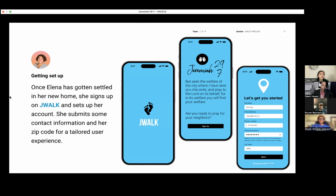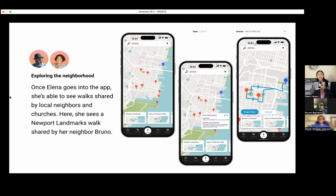So we have these two characters, and how they might get in touch with each other is, let's say Elena is new to the city. She hears about this app called JWALK, and she makes an account. She enters her zip code, so it's tailored to her local neighborhood. And then when she goes into the app, she sees a couple different landmarks around her. We were very inspired by Pokemon Go, or other types of communal neighborhood and walking apps.